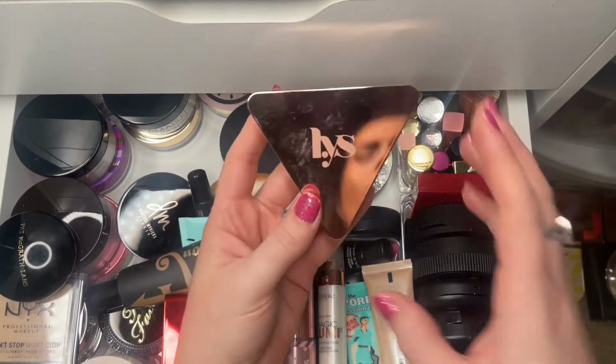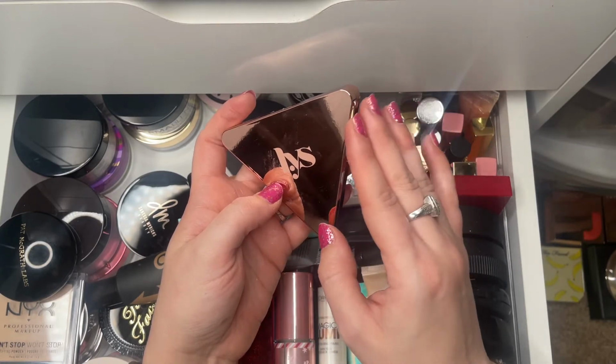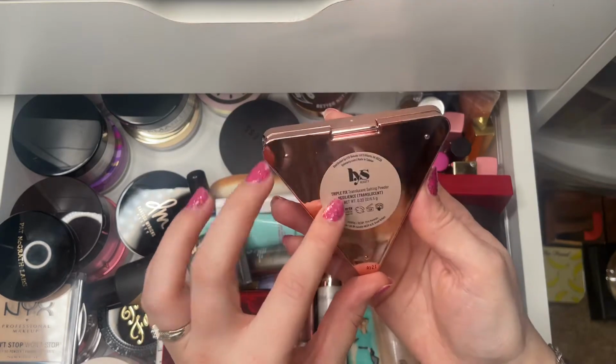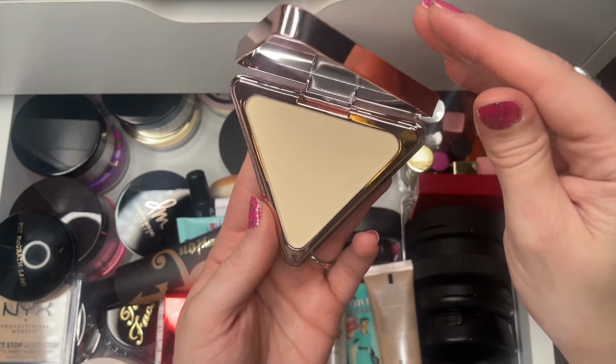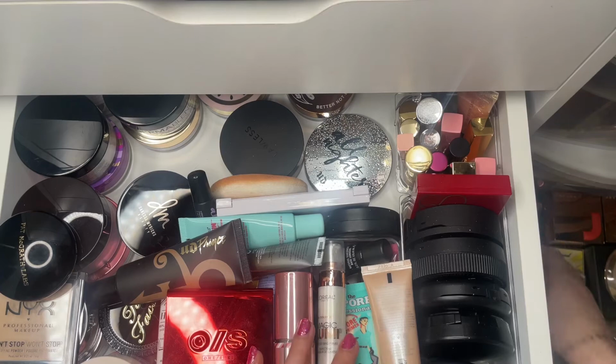All right, from LYS. This is an affordable, clean brand at Sephora. It is not going to break the bank. And this is a translucent setting powder. This is it here. And I need to use this. I got a bunch of stuff from this brand and was going to do a video, and I have not yet.